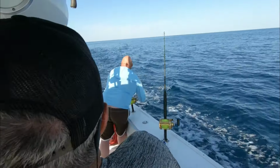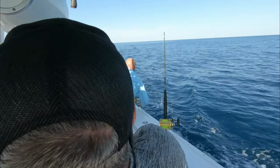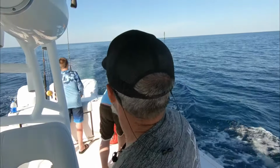He's on there though, he's shaking it left and right. Might be a little cuda. It might be a dad or a bonita. I would love some bonita to take home for bait. Take home the what? The bait. Bait? Bonita? Fish on!